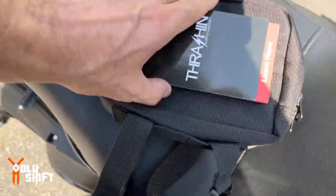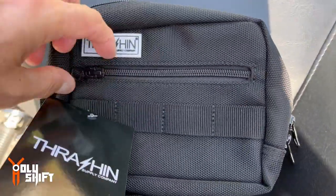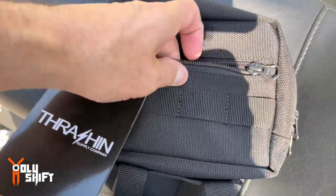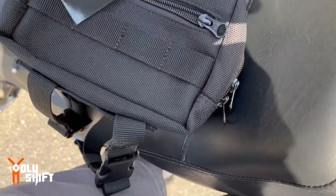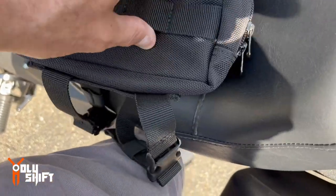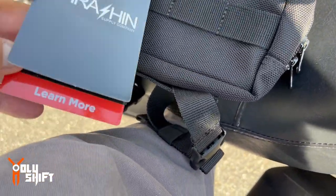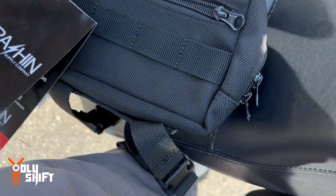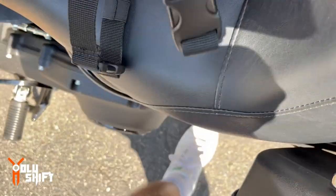So this is the small bag. The small bag comes with this outer pocket, I guess for change, small stuff, keys maybe. And then there are these loops. There's this system, I forgot what it's called, the MOLLE webbing system, and that's why they have all these extra straps.